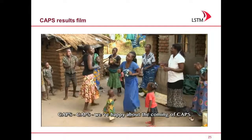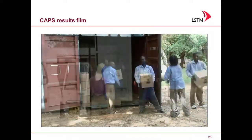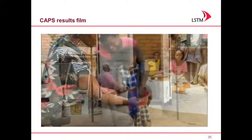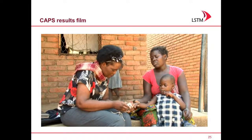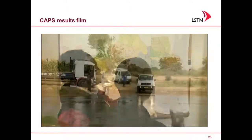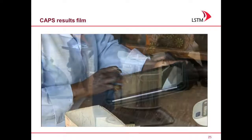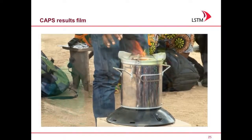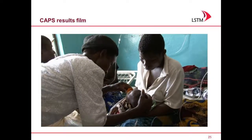The CAP study was funded by the UK Department for International Development, the Medical Research Council and the Wellcome Trust. It was conducted to high scientific standards in challenging and remote rural environments in one of the world's poorest countries. The result was clear. On its own, this cookstove intervention was not enough to prevent pneumonia in under 5-year-olds.